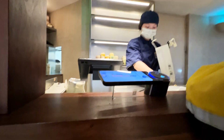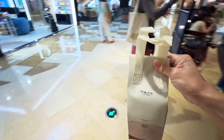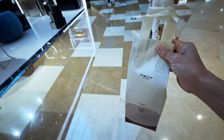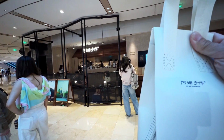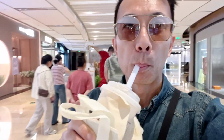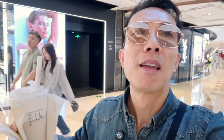Got it. Okay, 谢谢. Right, man. Finally, 1 hour and 20 minutes of wait just for this. Finally, unpack Mama handmade. There's yam in the drink. It's not too sweet. Collected like 1 hour and 30 minutes later just for this. It's not too bad, not too sweet.